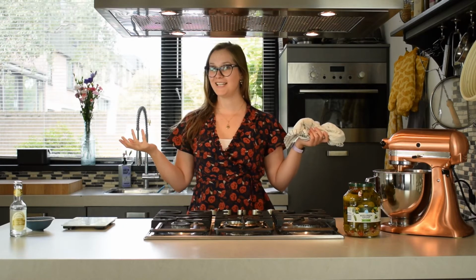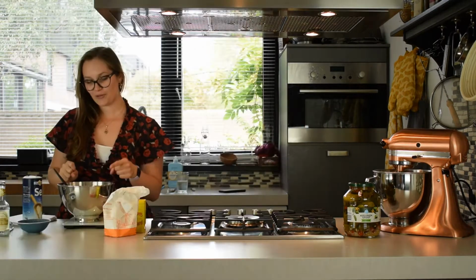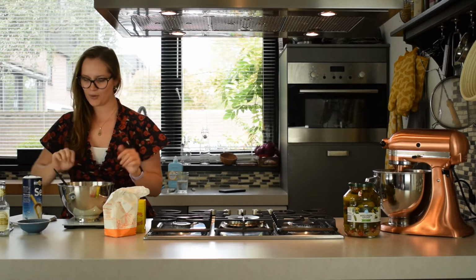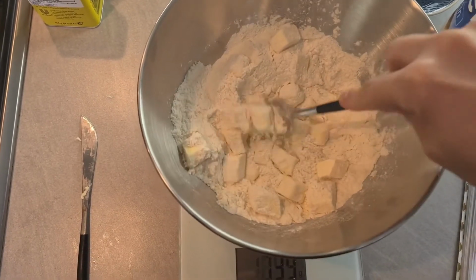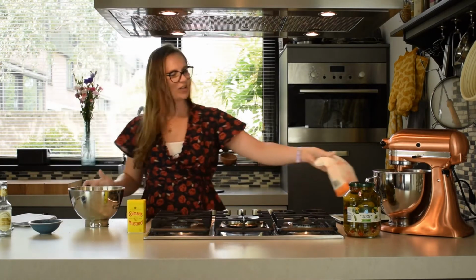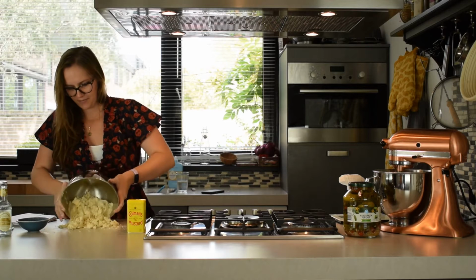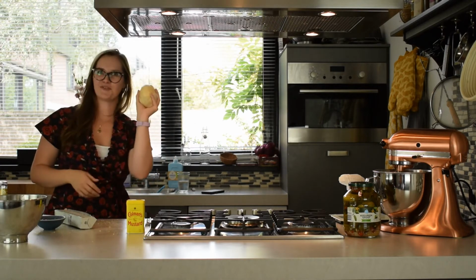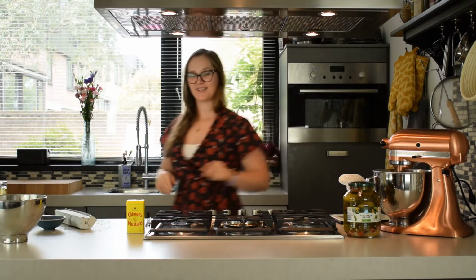The kitchen is tidy again, and it is now time to start making the tart dough. The flour, butter, salt and mustard powder are now in the bowl, and I will just crush it with my fork to get a crumbly dough. I will transfer the dough onto the kitchen counter and roll it into a ball. Let's pop this in the fridge, and then it will be waiting for us tomorrow.